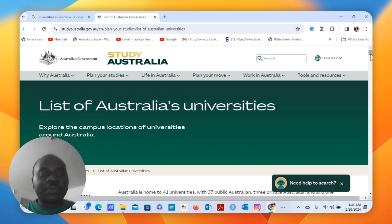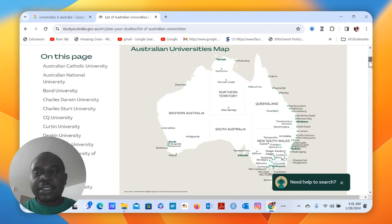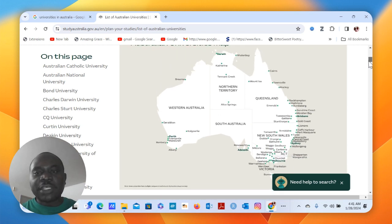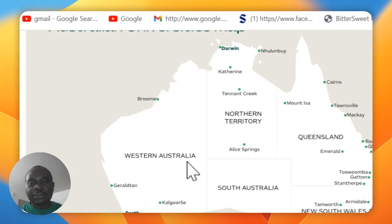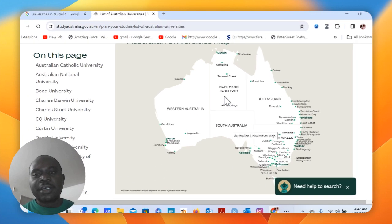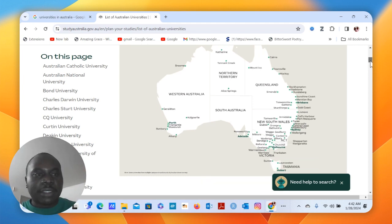And on this web portal, you can actually see that there is a map of Australia here, which has got different states. So there's Western Australia, South Australia, there's Northern Australia, then there's Queensland, and you actually can look at which place you would want to actually go to as far as studying in Australia is concerned.